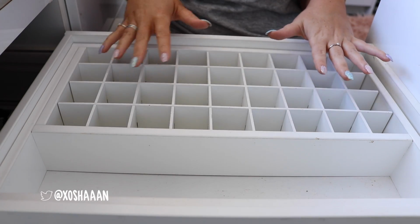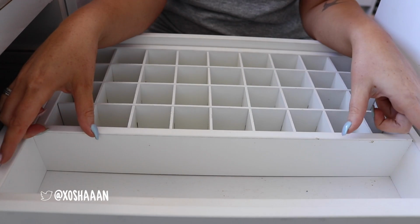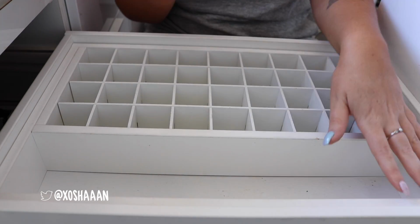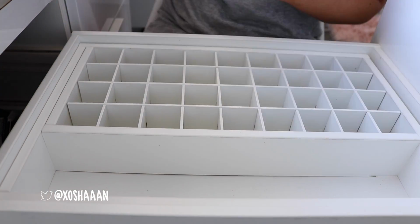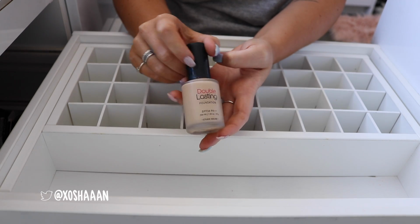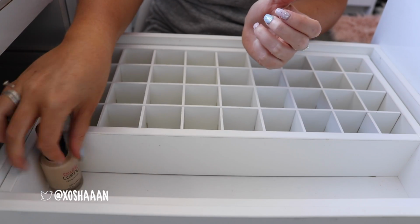So what I'm going to do is put the foundations that I use the most here, and then in here I'm going to put stuff for first impressions, because a lot of the stuff I haven't even used yet. So first impressions, and also stuff I don't use as often. This is so overdue. Okay, so first off, this is the Etude House Double Lasting Foundation. I need to do a first impression on that, so that can go there.